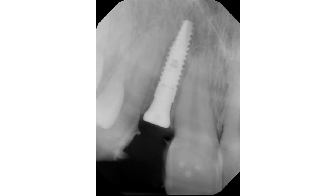But let's see how we did. Let's examine it a little bit closer and take a look. Let's look at that apical end where we were concerned about things. Again, if I draw over the lamina dura of the adjacent teeth, we're exactly where we need to be. Not because of any great skill, because it was proper planning done. We had good diagnostic tools that showed us exactly what our parameters were.